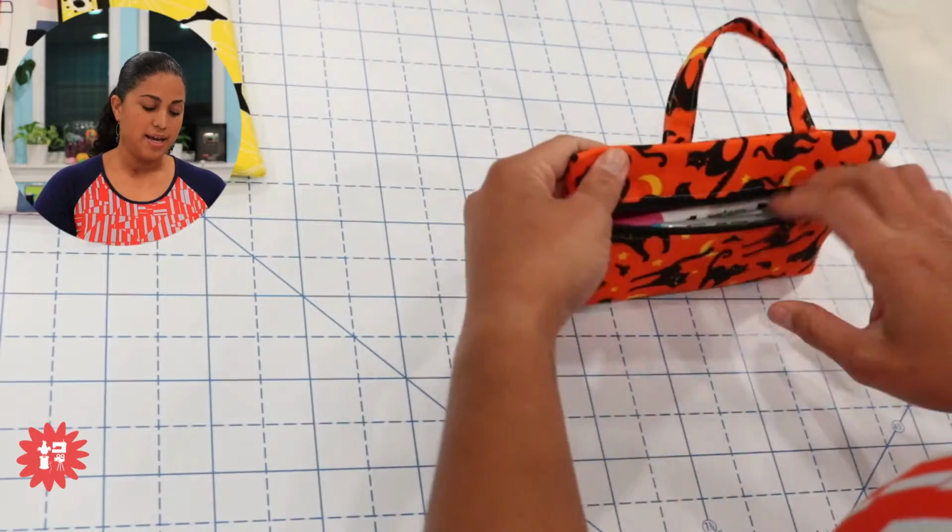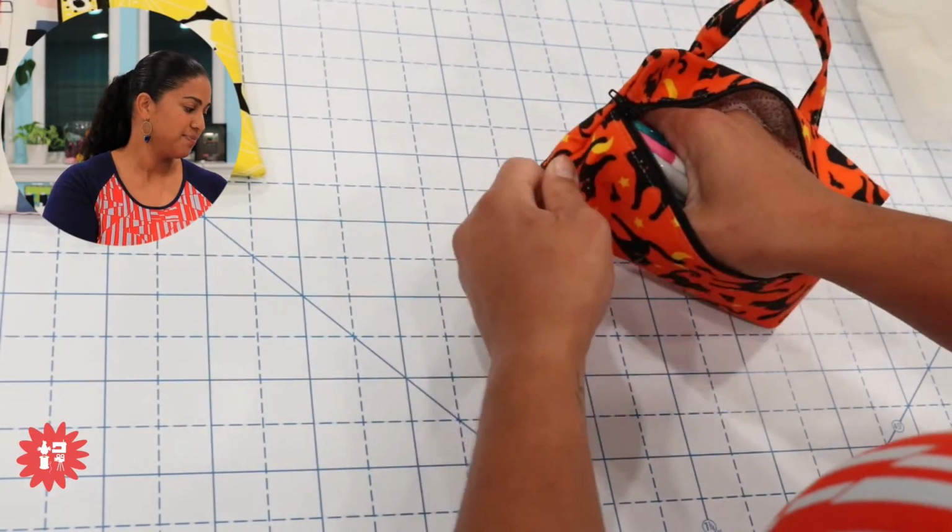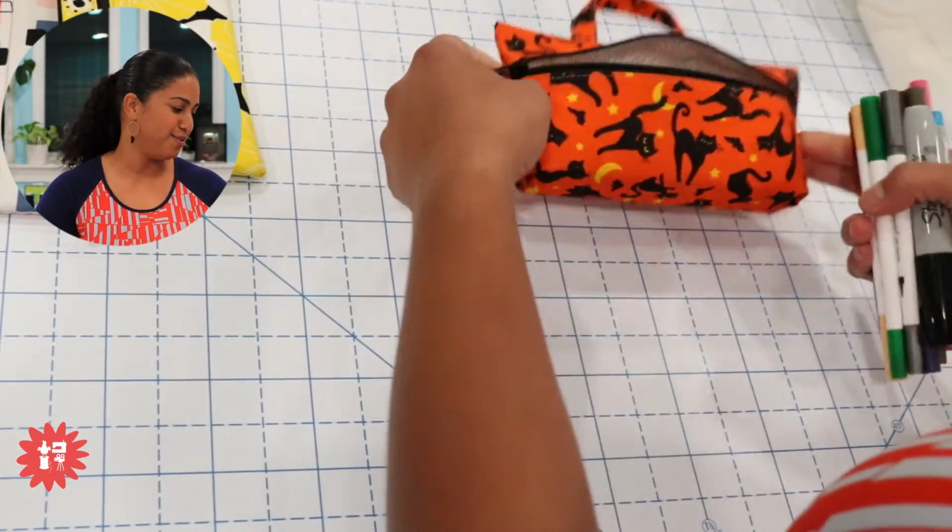So this one is a little pencil pouch, and I'll show you. I could still fit more in here, but look at this. Carla Lisa says plop dead. How cute. Isn't it so cute?